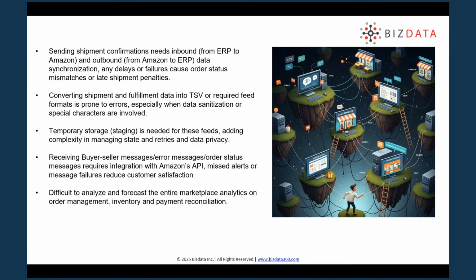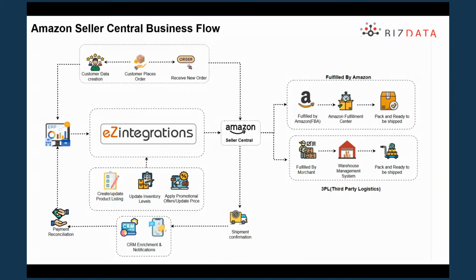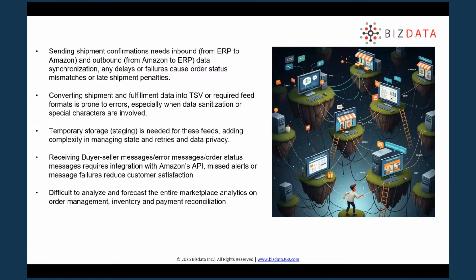And the last challenge that I want to talk about is, let's say you are selling in different marketplaces, and you would need a unified view of analytics across the entire marketplace, like what's going on in this marketplace or in the other marketplace. This is also a challenge that most sellers face, that they are not able to analyze what's exactly going on in the different marketplaces. So these are the problems and challenges that Amazon sellers face.